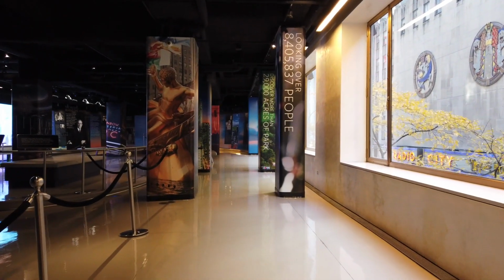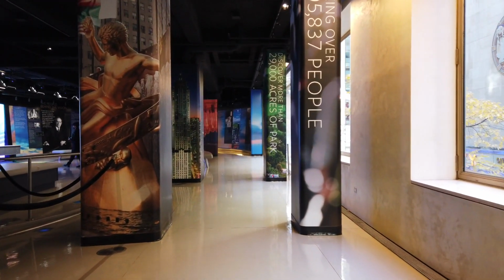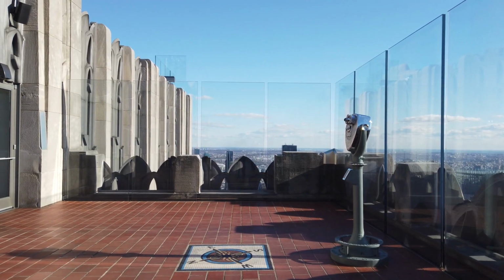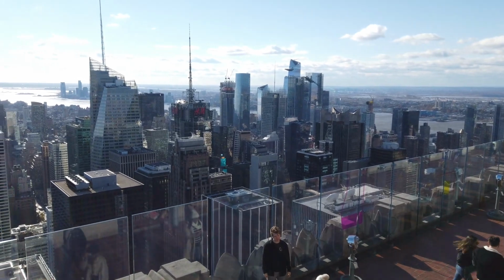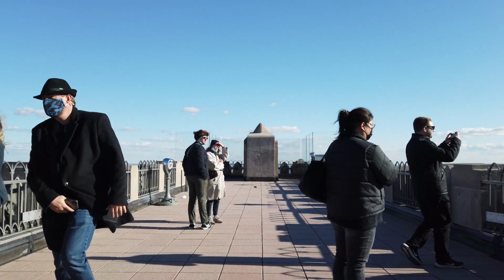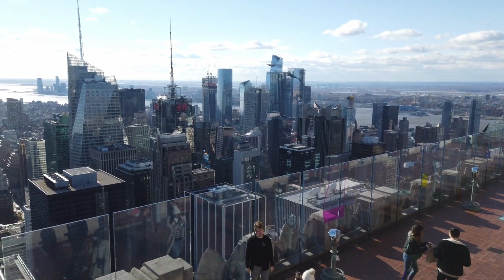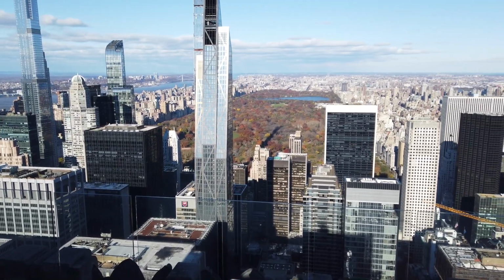Our top recommendation for your visit to the top of the rock is to buy the express tickets. With the express tickets, you are allowed to bypass any line, which can save you, depending on the day, up to an hour of waiting time. In our opinion, it is definitely worth it to spend a couple extra dollars. It's your wedding day. You came to New York to take photos around the city and enjoy your day, and not waste your time standing in line.